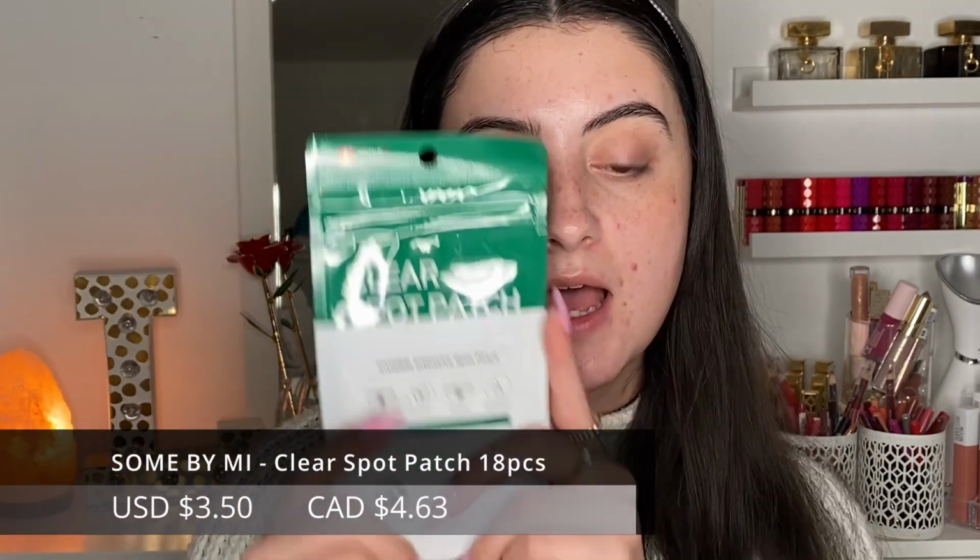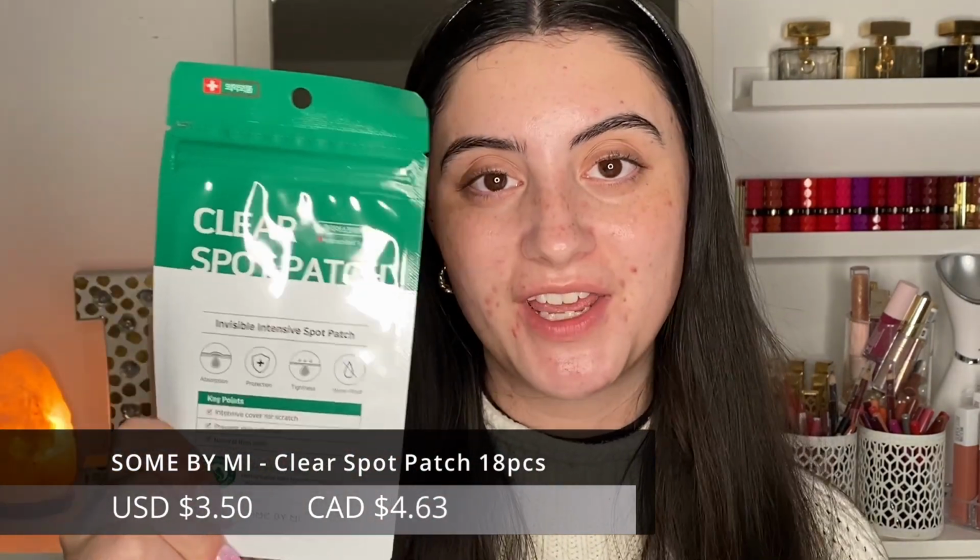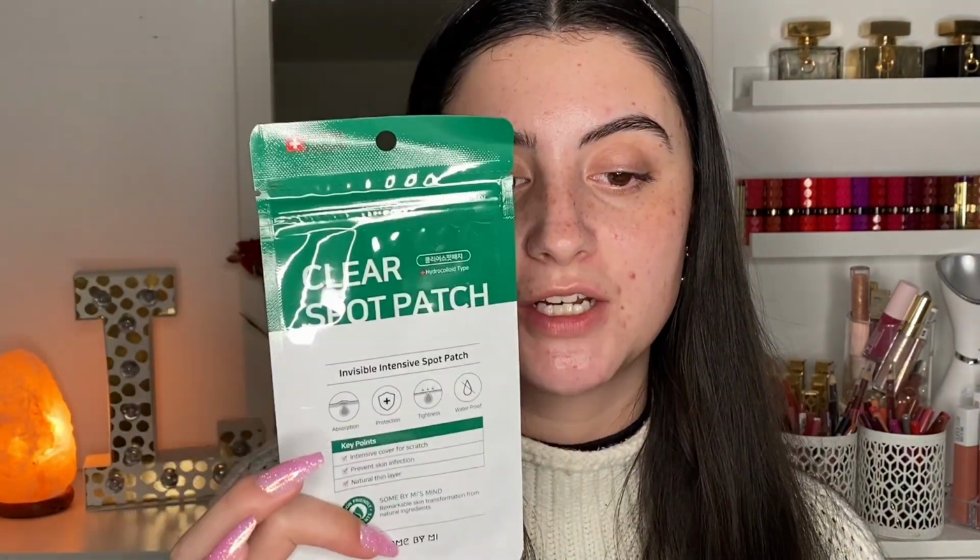Next up, we do have some acne patches to talk about. These are from Sun by Me. These are the clear spot patches. I have used these in video after video with these partnerships with Stylevana, and these are some of my favorite acne patches. They're hydrocolloids, but they do a really good job at absorbing that gunk that's in the pimple.